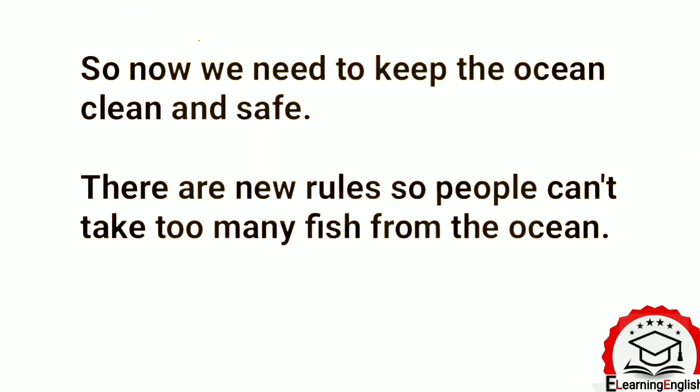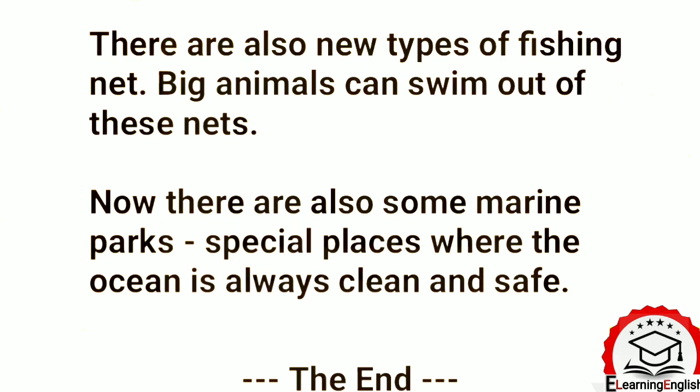There are new rules so people can't take too many fish from the ocean. There are also new types of fishing net. Big animals can swim out of these nets. Now there are also some marine parks, special places where the ocean is always clean and safe.